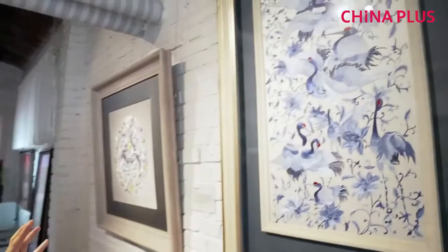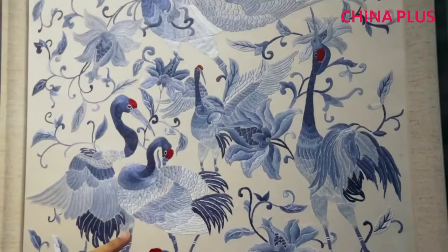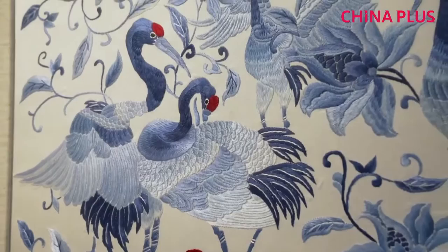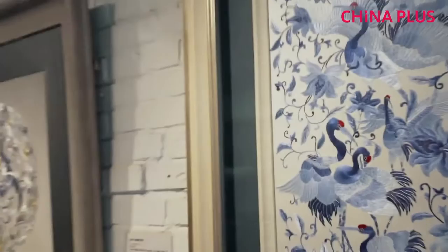Take a look, these are blue cranes. I also wanted to point out the color changes, a blue gradient. It takes a lot of time and excellent sewing skill. Three colors, right? Three-blue embroidery. This is commonly used in gold embroidery, using various shades of blue thread. This embroidery artwork is called the Nine Crane Lotus painting. So there are nine cranes.